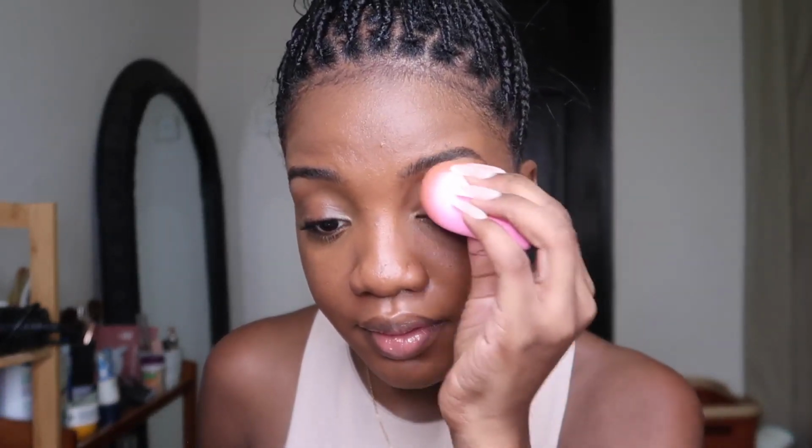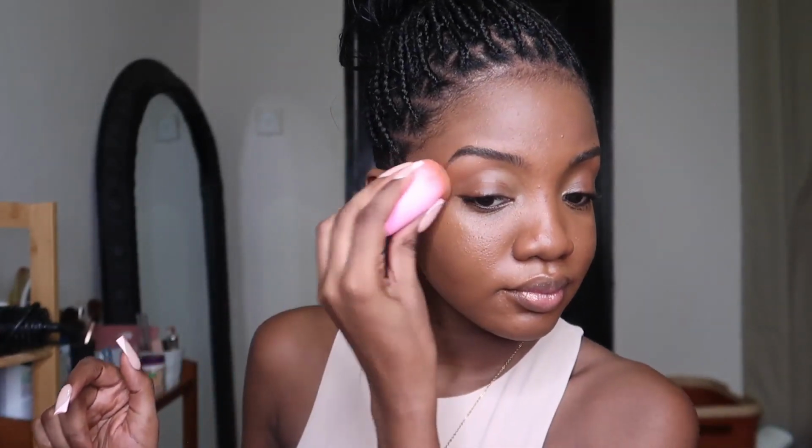Look at all the products left over. I use it here, so that it doesn't look as thin. So yeah, this is what we are working with now.